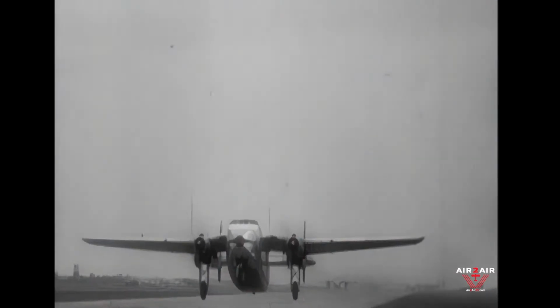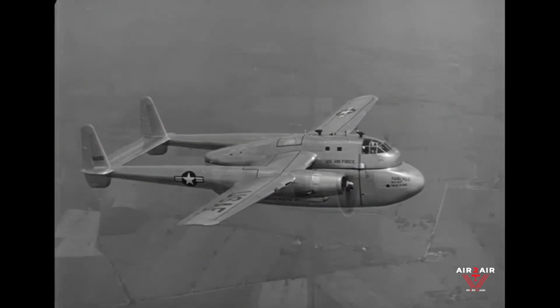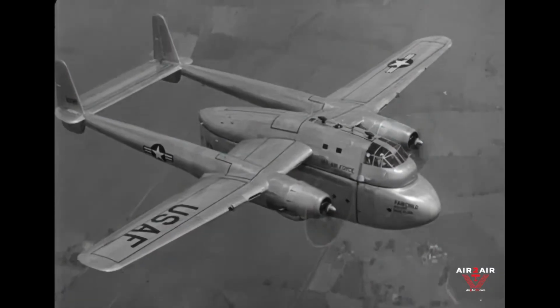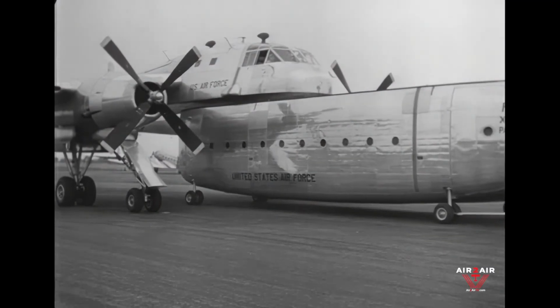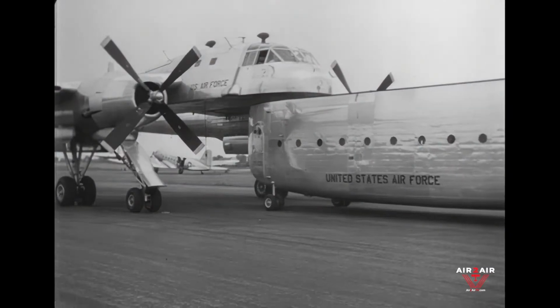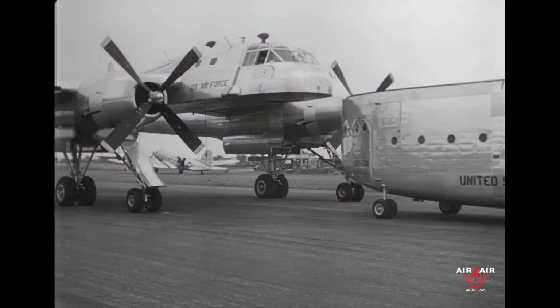A single C-119 was totally reconfigured at Fairchild's Hagersfield plant to convey a parasite pod from one destination to another. Evolving into the XC-120 pack plane, the lower half of the boxcar was completely removed and the landing gear converted from the traditional tricycle arrangement into a quad configuration, leaving a suitable clear space to accommodate the pod.